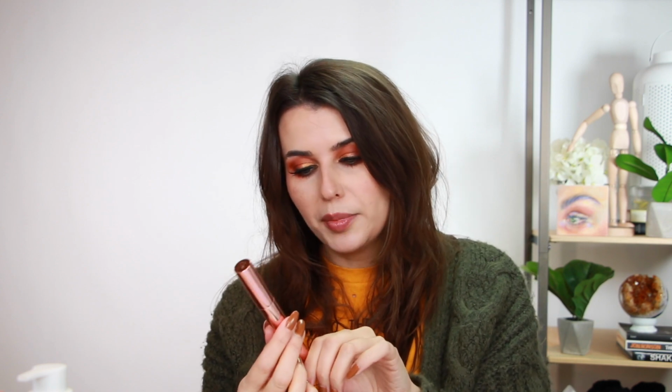From Revolution, I picked up their Eye Bright Illuminating Under Eye Concealer. I got the shade Porcelain. And part of why I got it is because of this little fuzzy top. So years ago, before I was cruelty-free, I used to love that one under eye brightener from Maybelline so much. There was speculation this was a dupe. It's not a dupe. The applicator is similar, I'd say. From what I remember of the Maybelline product, I think that's about where the similarities end.